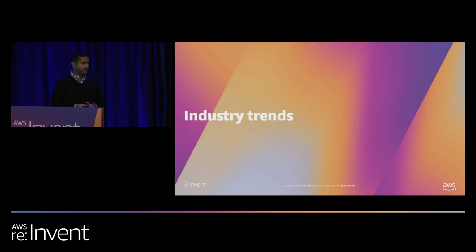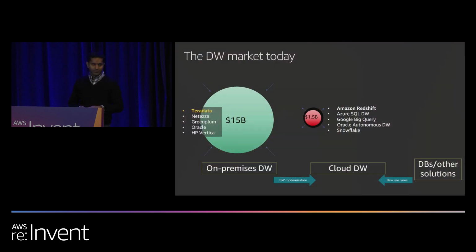So just some very high-level context as to what we're seeing in terms of why customers are migrating. What are some of the drivers behind this movement from legacy data warehouses to Amazon Redshift? If you look at the traditional data warehouse market, which has been around for the last 20, 30 years, some of the common players you'll see in the space are Teradata, Netezza, Oracle, Vertica, and others. And that's a fairly established market.